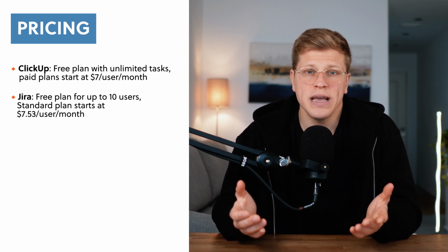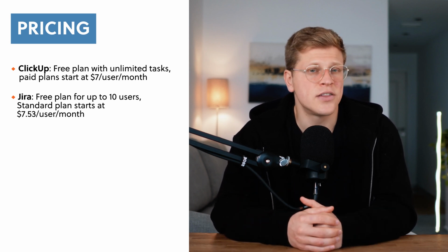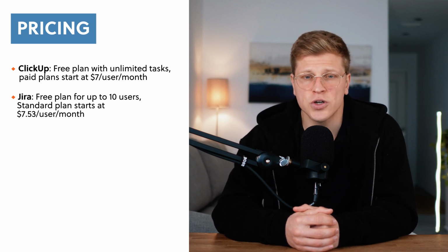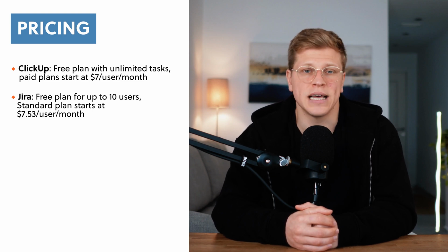Jira's pricing is slightly higher. Its free plan supports up to 10 users, which makes it a good option for small teams. The standard plan costs $7.53 per user per month and includes additional features like audit logs and data residency. For larger teams, the premium plan is $13.53 per user per month and offers unlimited storage and advanced planning tools. Like ClickUp, Jira also has an enterprise plan with custom pricing for organizations with complex needs.